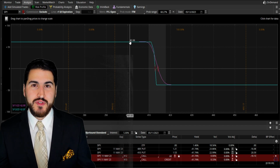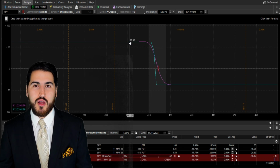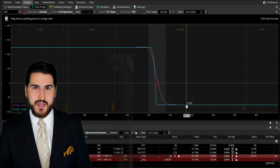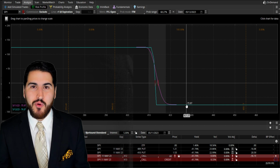You could trade 2 of these contracts to get $124 in potential profit while only risking $76 of your money. And that's how you can trade and make decent money with a small account.